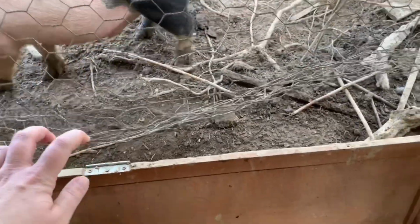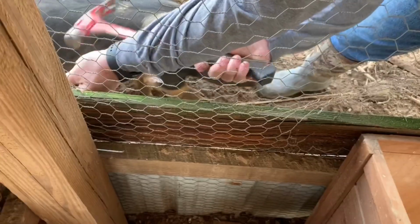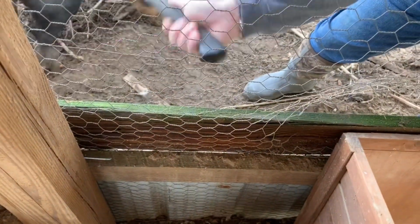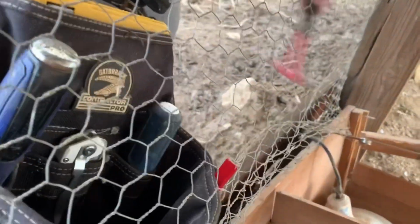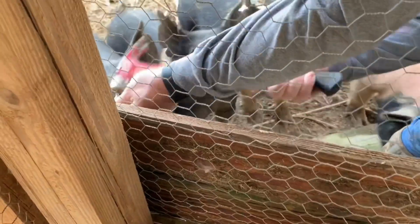First thing we have to take care of today is the pigs have torn the wire off the back side of the chicken coop, so it needs repaired, and we're just going to replace it with wood up high so they can't tear the chicken wire anymore.